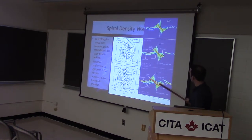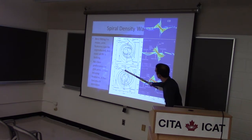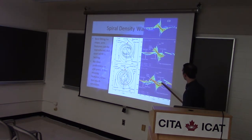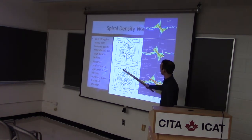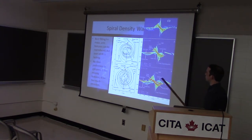But you still have this very strong ridge of material, which is where this arm has come right in front of the observer here. In order to fit this arm feature here, it has required this very strong swath of stuff right in front of you, which is not really what we see in the observations. So this flicks up to much higher velocities.